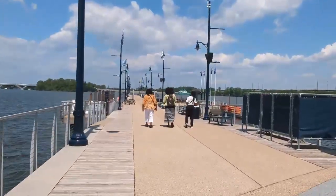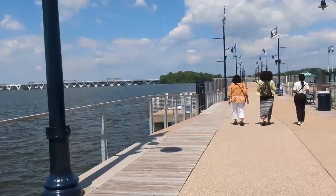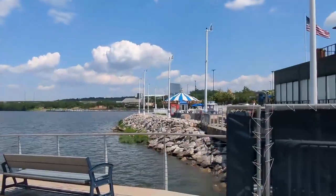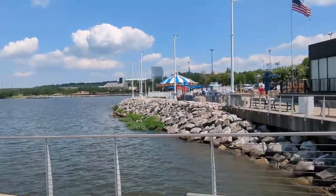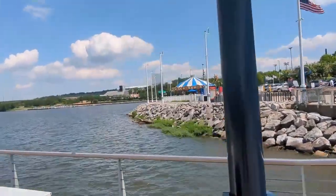This marina is surrounded by an abundance of shopping, dining, and activities to do. Moments away from the marina, you can explore all that National Harbor has to offer, including more than 160 shops, 40 restaurants, and hotels with views of downtown DC and Old Town Alexandria.